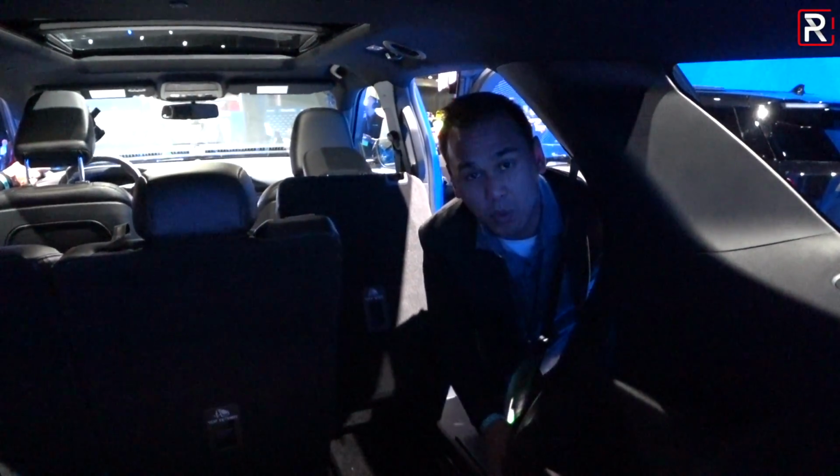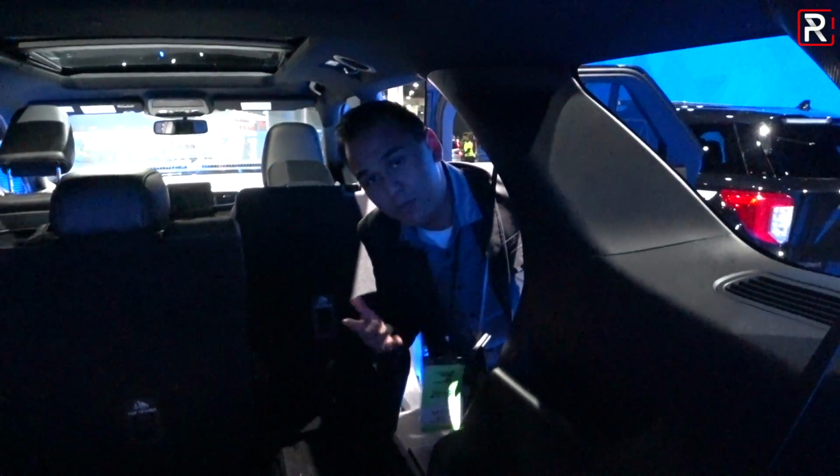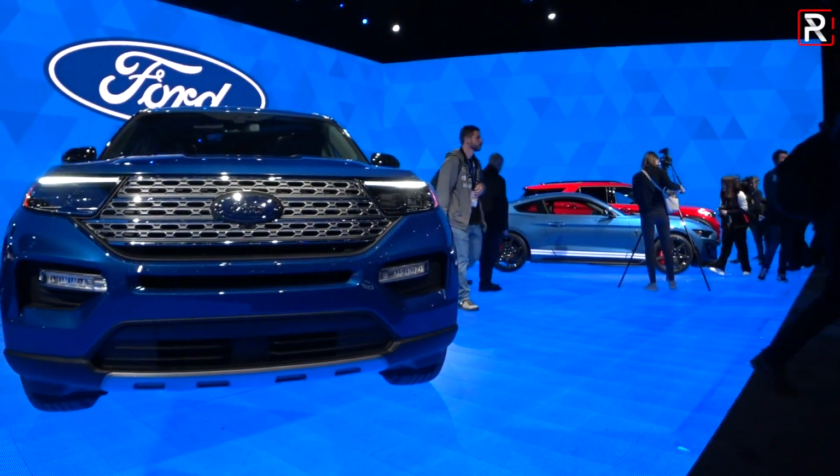I will say that I am disappointed that they didn't decide to widen this vehicle to allow for 3 people to sit across. But it looks like the space back here, there is actually some foot space underneath the front seats. Could be tolerable. Which I'll have to confirm when I actually drive this vehicle and test it at a later date. Now, this all-new Explorer is supposed to go on sale in the spring of 2019, so just another couple of months.